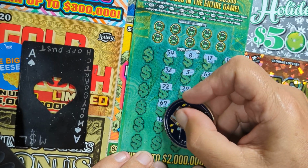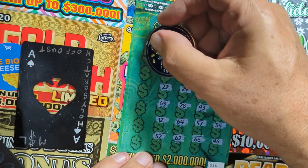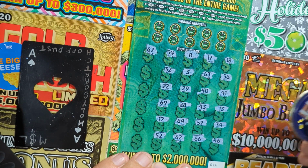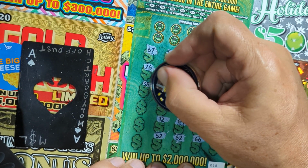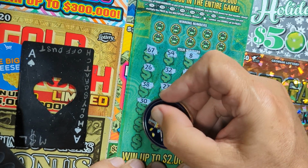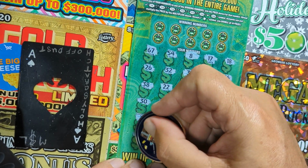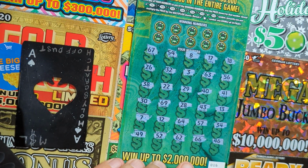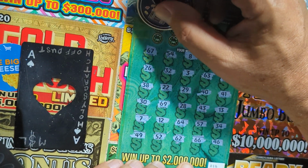69 again, a 12, 50 is 2, come on ticket, okay, I'm scratching, 50 is 2, 67, not there, I mean, not a symbol, we need a multiplier, come on multiplier, got 26, 38, and 30, and lucky 7 maybe, and 49, no symbols, no multipliers. I'd be looking for that star. That would be a trip to find that one.